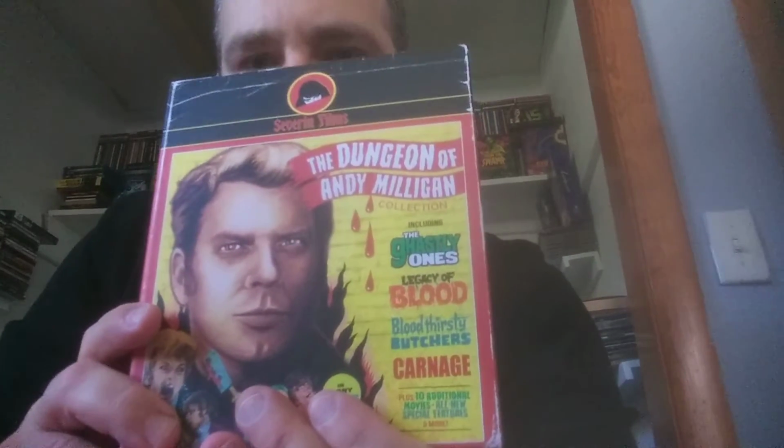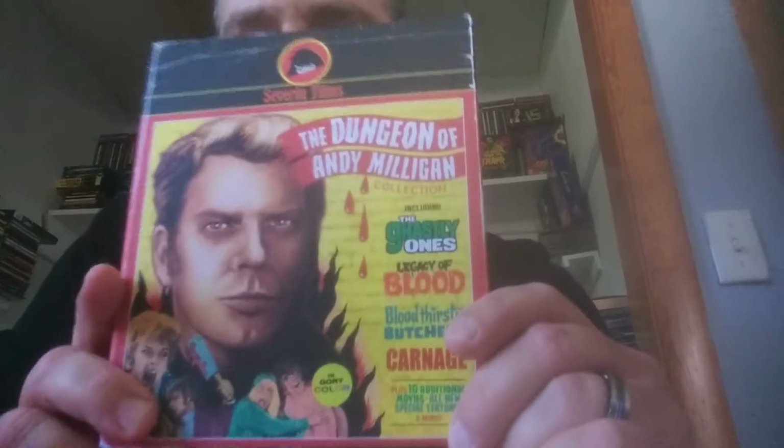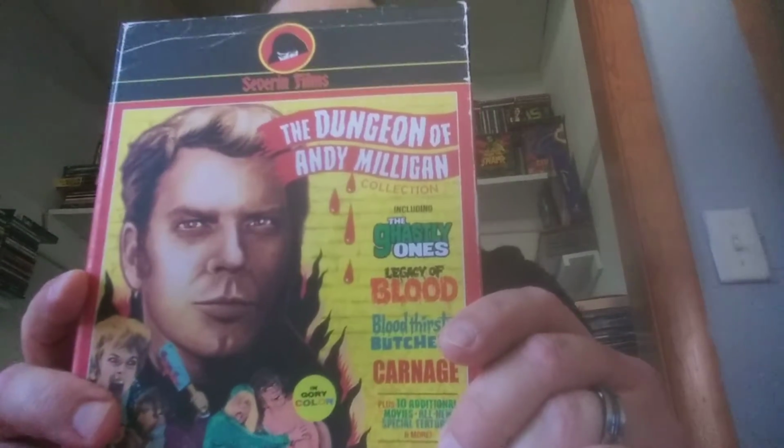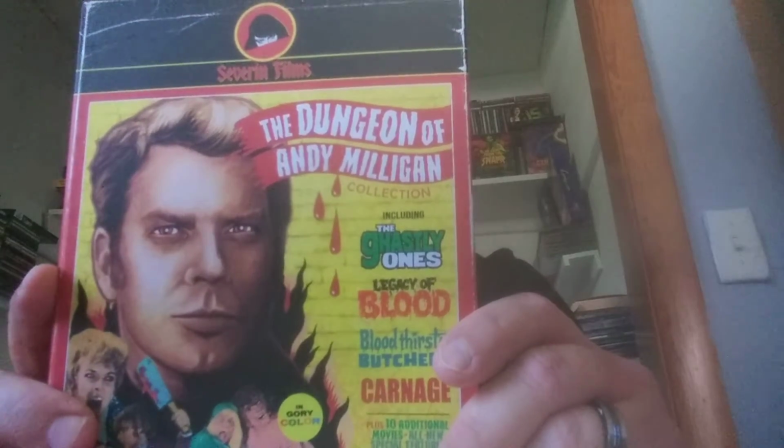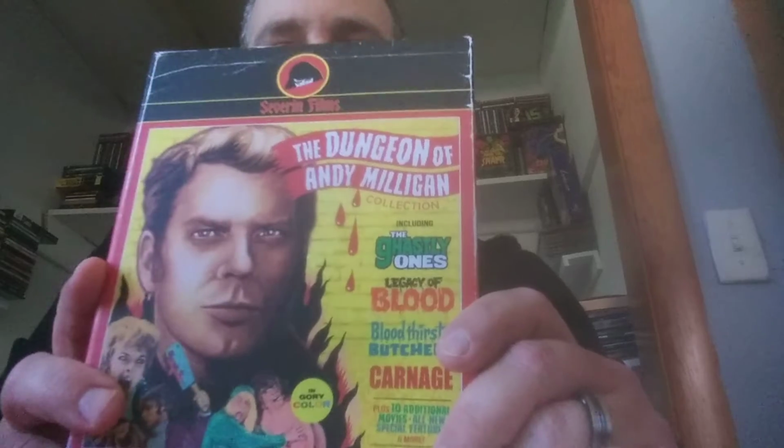Now, speaking of Andy Milligan, we're talking about the Severance set, The Dungeon of Andy Milligan. And if you are a fan of B movies and don't have this, dude, you gotta pick this up right now. There are still copies on the Severance site, so definitely pick this one up. And it has The Ghastly Ones, which is another one of his greatest films. I love The Ghastly Ones.